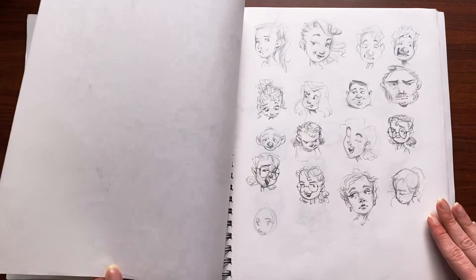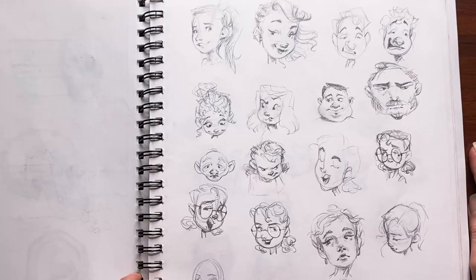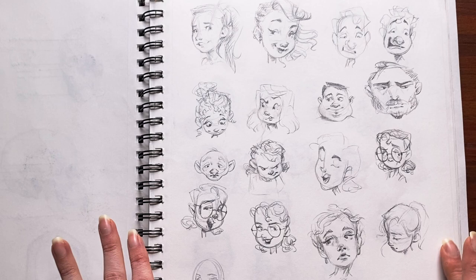Here we've got lots of little faces, different facial expressions. As you can see, none of these are in any kind of the same style. In my last video, I talked a little bit about how I'm self-conscious about not really having a consistent art style, especially when it comes to drawing characters, and you're definitely gonna see a lot of that in this sketchbook.